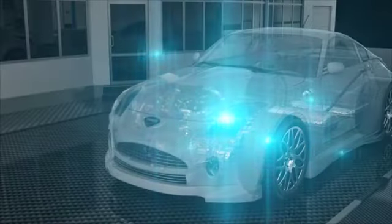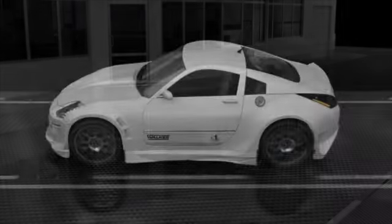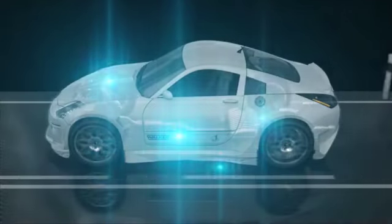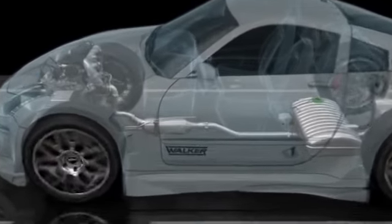The operation of a diesel particulate filter is simple. These units filter the exhaust gases and retain the accompanying solid particles in a filter, thus preventing them from escaping into the atmosphere.